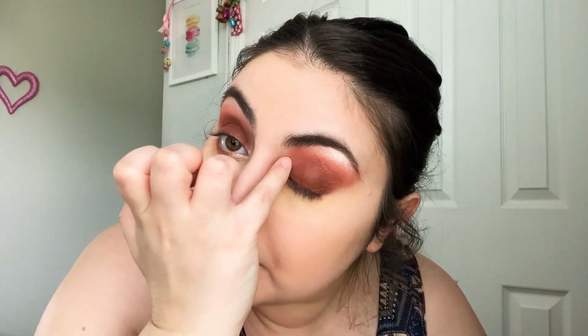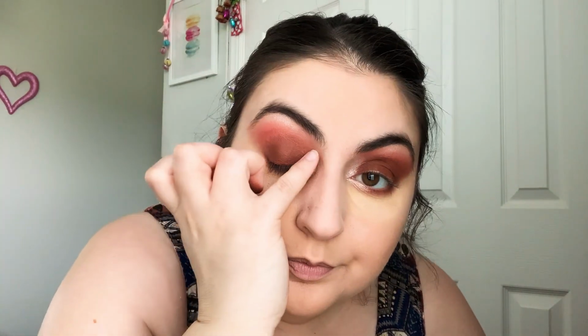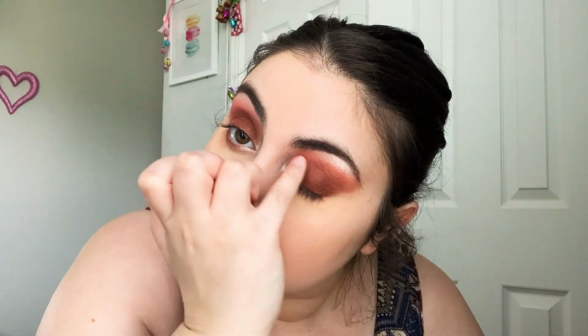And also on a budget, because who has the money and the time to just go out and buy brushes after brushes, you know? I like to work with what I got. Okay, I'm just bringing that nice color in to brighten the eye up. Okay. So that's what the eyes are looking like so far.